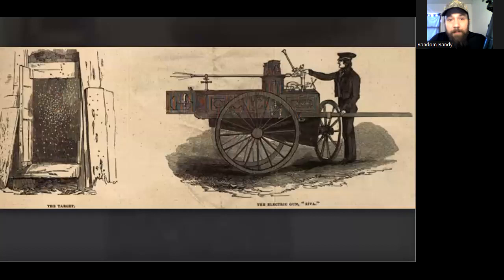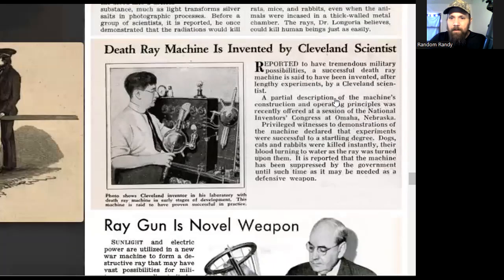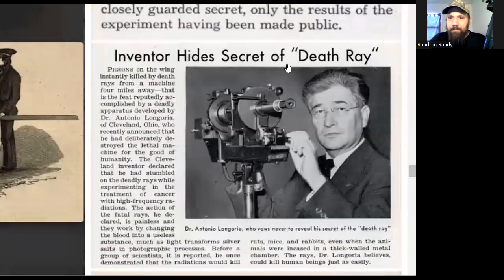A few miles above, just laying waste to things or starting fires. Why is that such a stretch for some people? We see the technology exists, right? And then there's so much of this in the early, 1930s rather. Death ray invented by Cleveland scientists. So I mean, it just goes on and on.